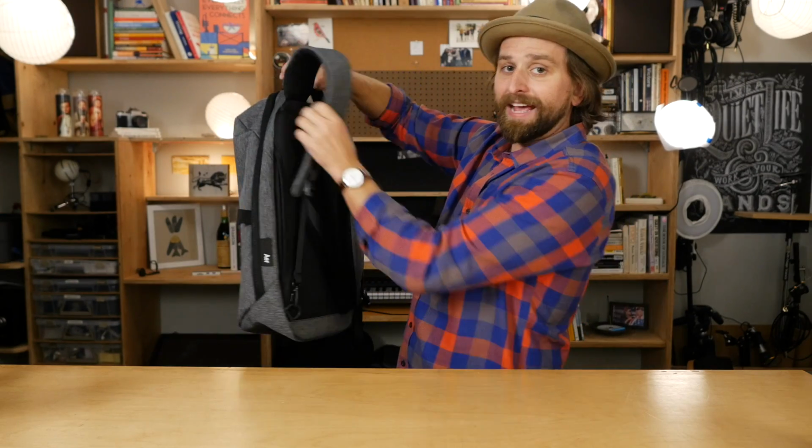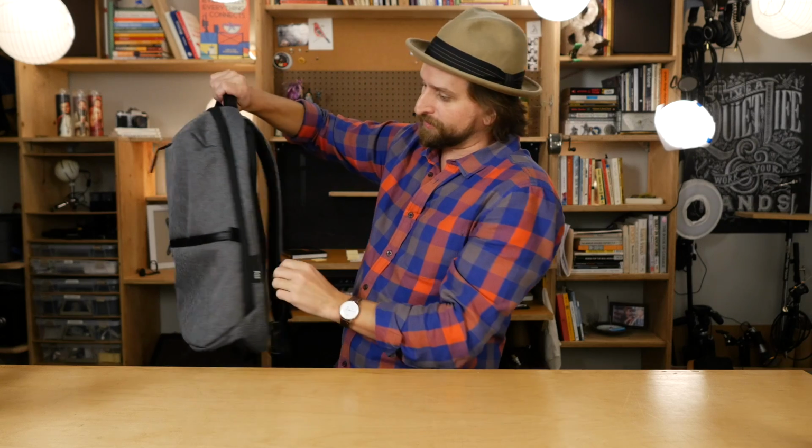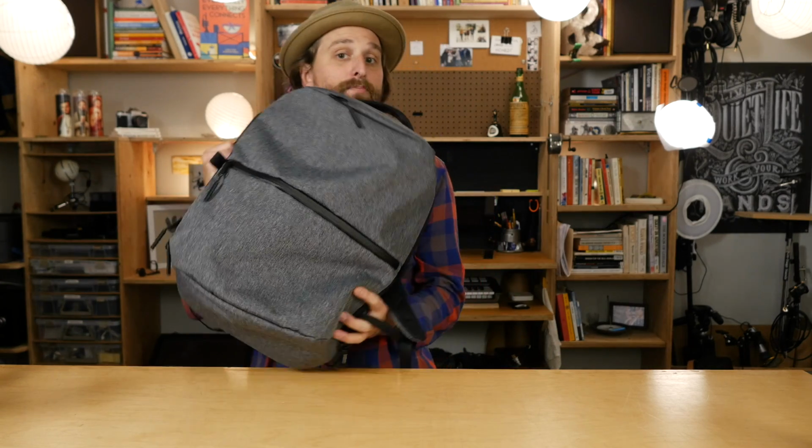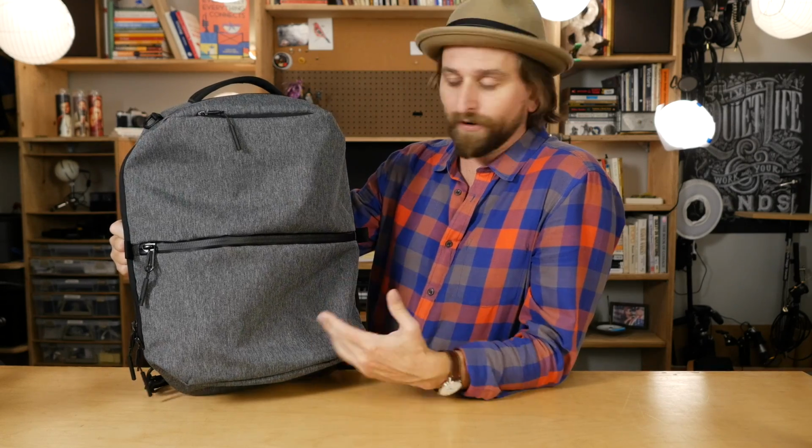Now, these straps actually come off and collapse away, so you can carry this sucker like a briefcase, and it doesn't look that bad as a briefcase. If you need to walk into work, you need to do the bit of like, oh, hello there. Yes, I'm a fancy gentleman with my briefcase. If you need to do a briefcase look on your bag ever, this is a good option. It's probably one of the better looking in terms of conversion between backpack and briefcase.